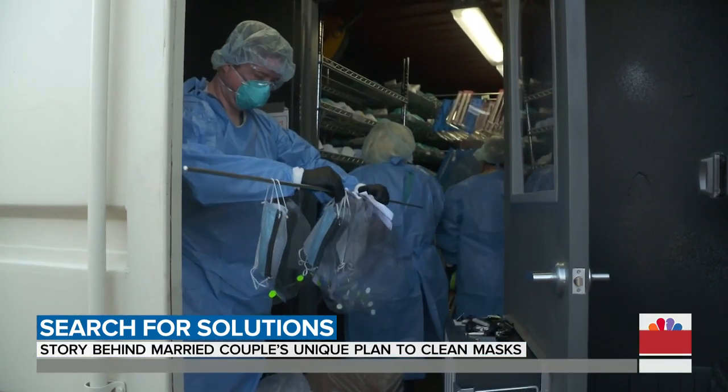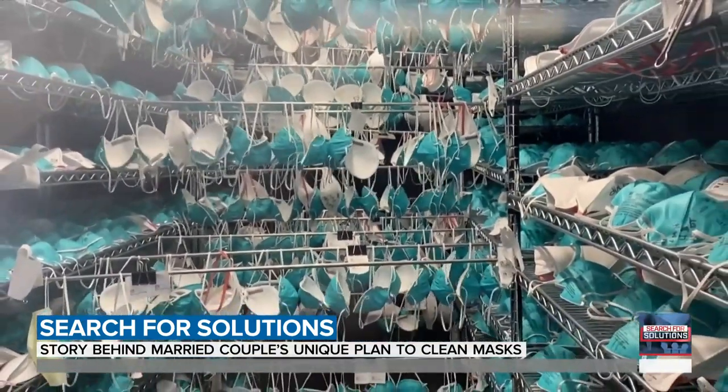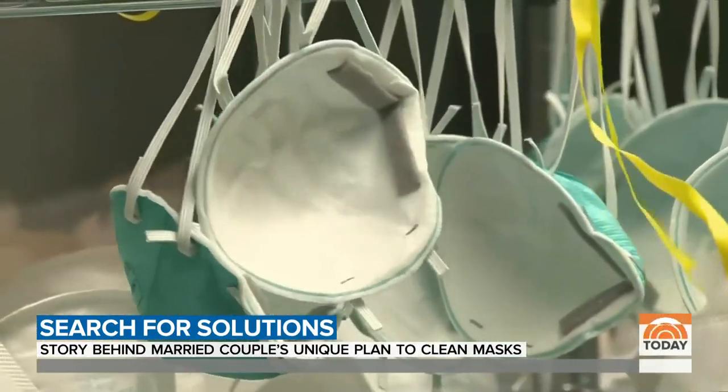Here's how the technology works. A hydrogen peroxide vapor decontaminates the N95 masks. It takes about 2.5 hours, and the masks can be cleaned and then reused 20 times. Each one can handle about 80,000 masks a day. That's a game changer for hospitals, yeah. Isn't it? I mean, that's an entire hospital's worth over a few days.